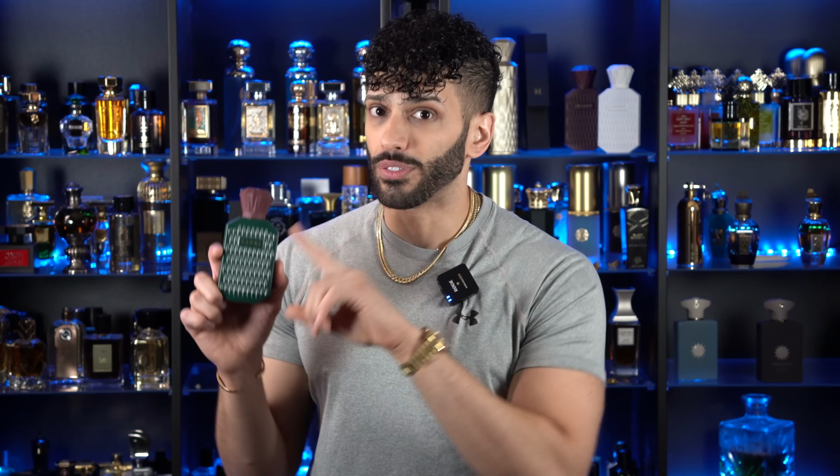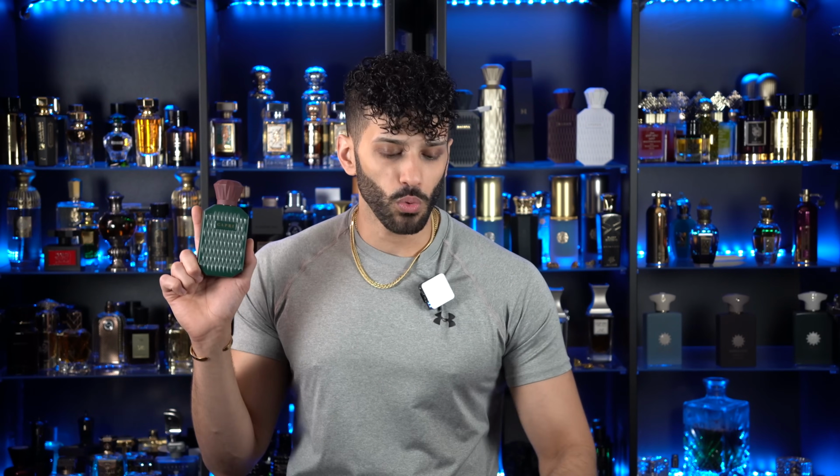And also, performance? You spray this on clothes, man. It's not going until you wash it, period. Capri is definitely my favorite one out of the entire Sedra line, the ones that look like this. But don't let that take you away from checking out the other ones because they're fire. This one, though, definitely one that I find a lot of men should have in their collection.